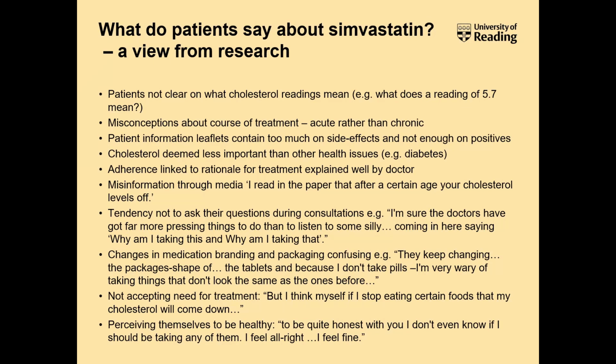Not being clear about what cholesterol readings actually mean. So it's important to make sure that patients understand the test they're having, what they mean, what the numbers mean. Misinformation through media. Perhaps a patient has read in the paper that after a certain age your cholesterol level's off. So if they reach that age, they think they don't need to take their medication anymore.